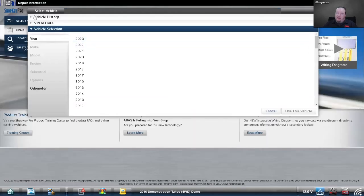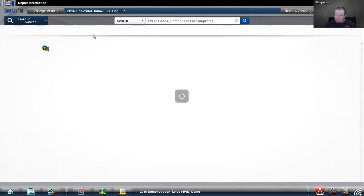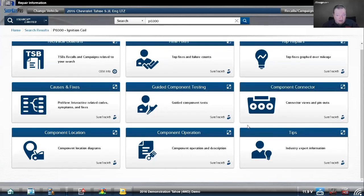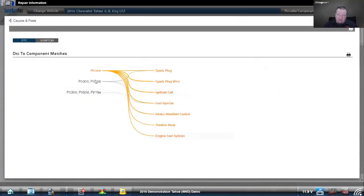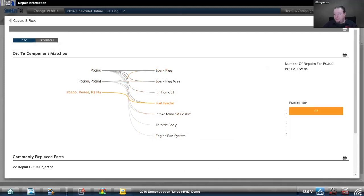And then we will see, I have to pull my vehicle up. I'm just going to pull it out of history here. All right, so same thing, 5.3 engine, 2016 Chevy Tahoe, and a P0300 code. Now I have 3 cards. I can't scroll down. So there's 6 cards. That was OEM information that we don't have when it comes to this. But we still have our TSBs. We still have our real fixes, top repairs. Still have the same causes and fixes graph I just showed you. Right? Goes to the fuel injector.